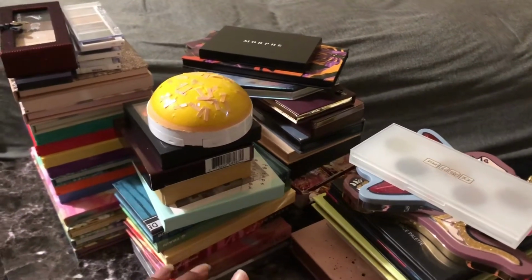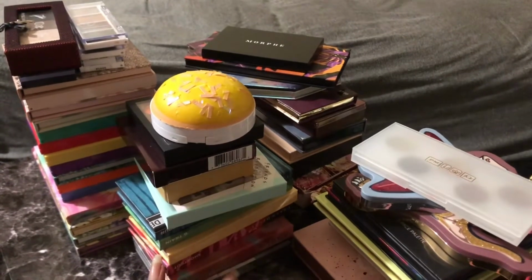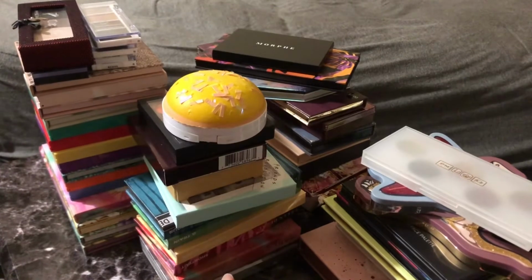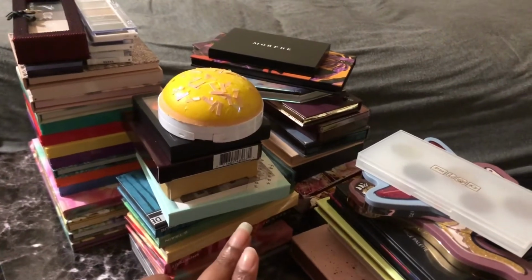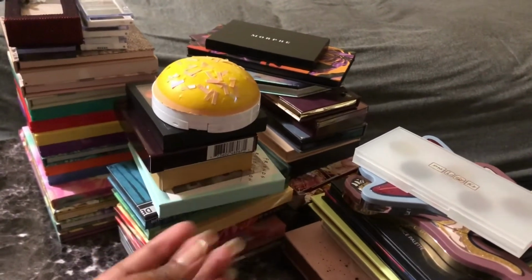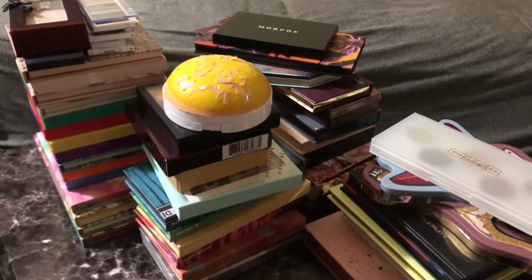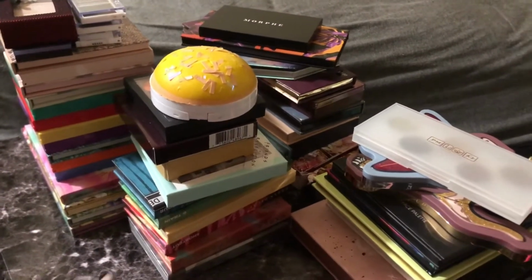So this is another part of my visual inventory. There's already 3 parts up, I think: highlighters, blushes, single eyeshadows, and then also an actual inventory calculating how much my collection costs and how many items I have in each collection.